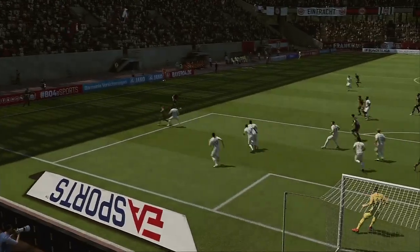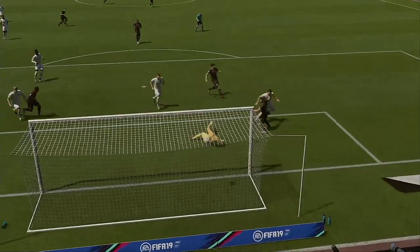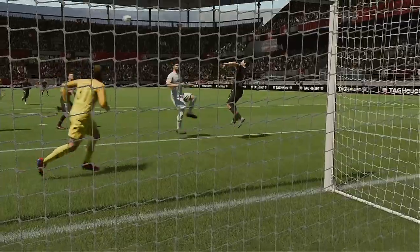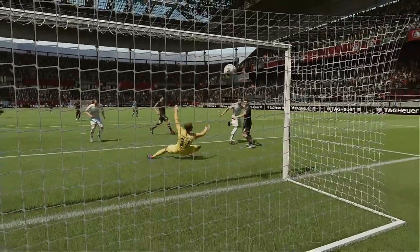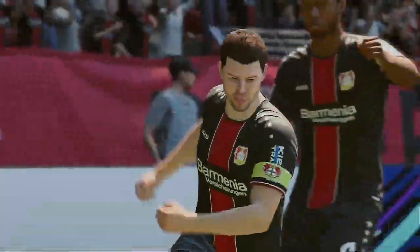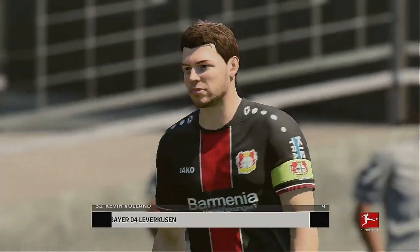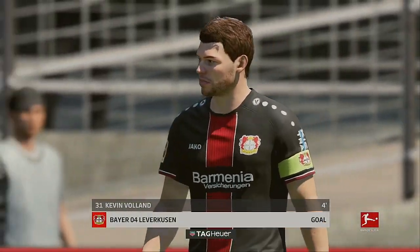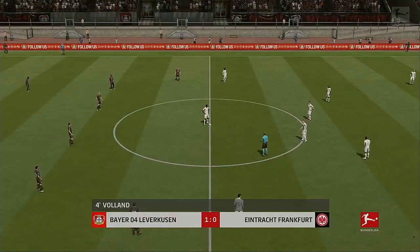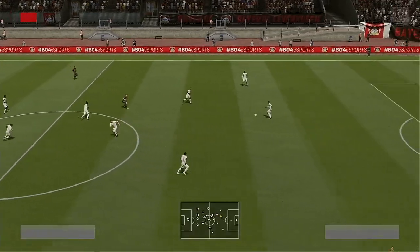Well, this is what you call leading from the front. A strike from the skipper. Yeah, he's popped up at a very good moment there. A good look here, again, by the replay of the goal. And that has opened the scoring. 1-0 here. Now Gelson Fernandes.